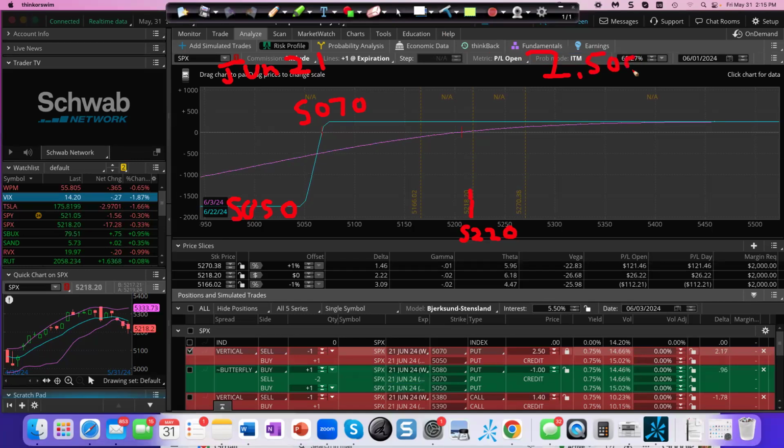Who could tell me what my margin is on this trade? How much capital am I putting up? The difference between my short and my long in the credit spread is 20 points, so it's $2,000 of risk less a credit of 250, so it'd be 1750. The most I can make is $250, and my margin is 1750. It's a decent return, 14-15%, right?